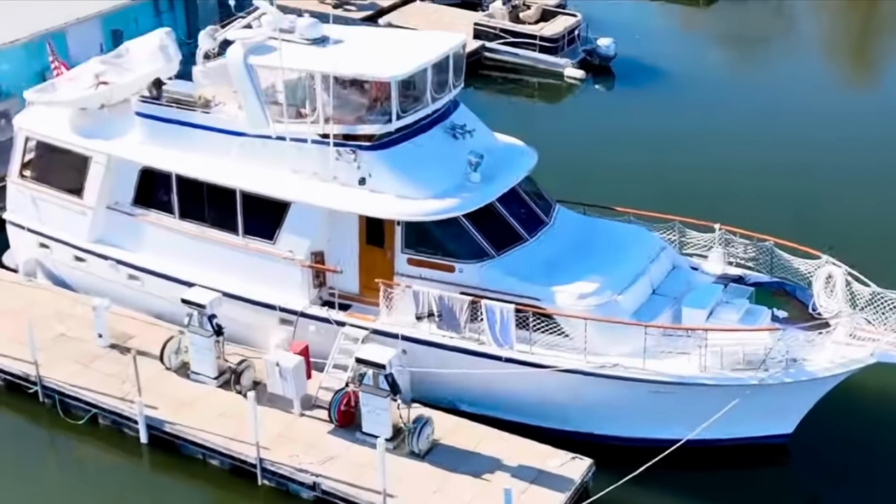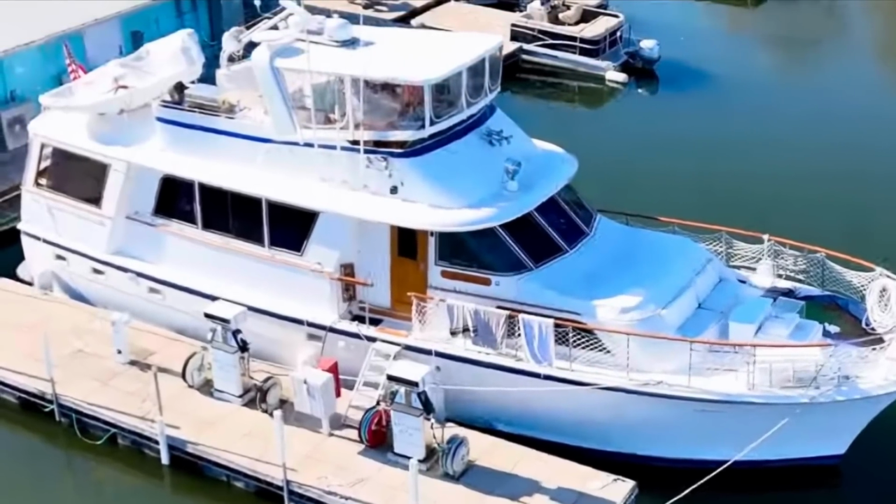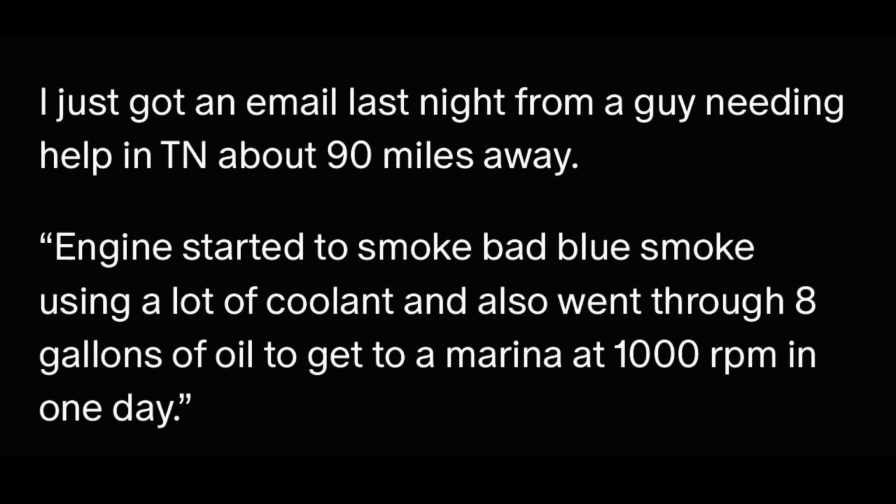So I got an email from a guy that has a 58-foot Hatteras yacht. It's got twin 8V92TIs in it, and it's currently on the Tennessee River about 90 miles away from us. As you see here in his message, he said that the engine started to smoke bad blue smoke, and he was using a lot of coolant, and then he put 8 gallons of oil in it, and he's only going 1,000 RPMs on it.